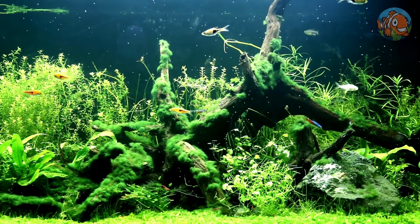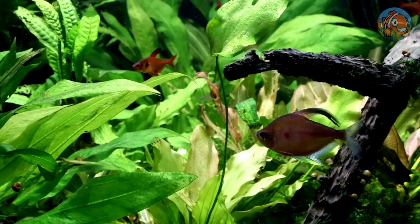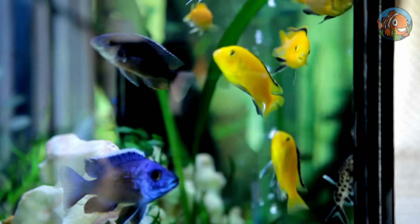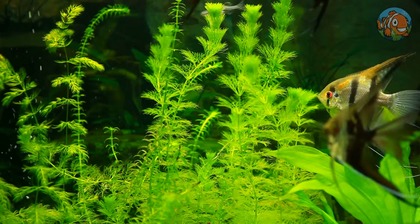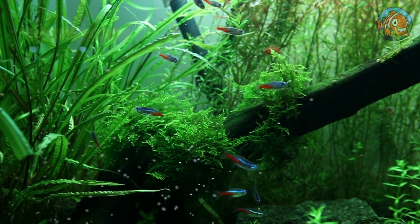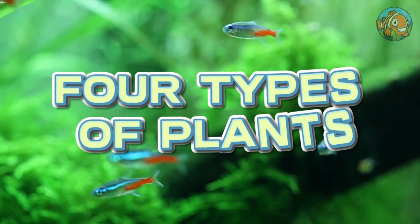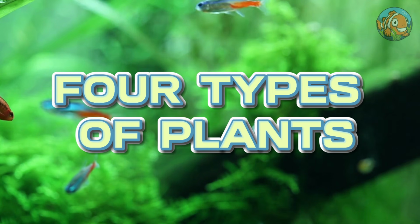Plants used in freshwater aquariums have various benefits, including providing fish and other aquatic animals with great cover. Maintaining excellent water quality and lowering the amount of upkeep required can be accomplished by growing aquatic plants. In the aquarium hobby, 4 types of plants are commonly used. If you're wondering what these are, I'll give you a glimpse.